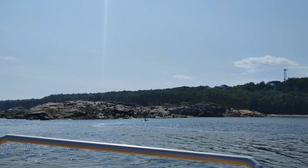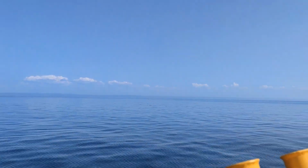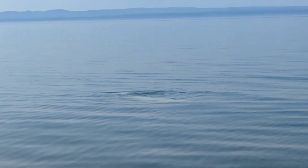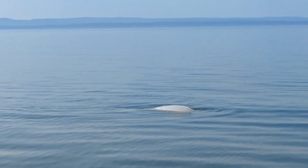The beluga whale is the only cetacean species to live in the Saint Lawrence year-round. They are endangered but very curious creatures. So, even though the boat has to keep a safe distance of 400 meters when belugas are spotted, they come to you to check you out anyway.